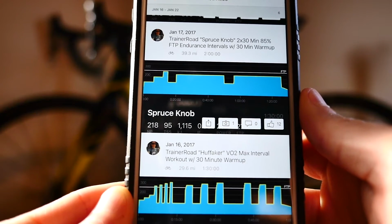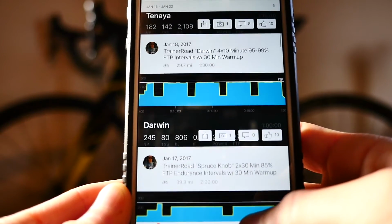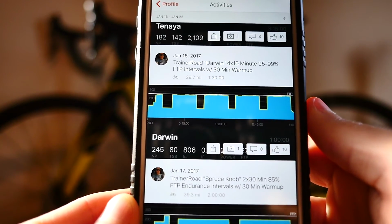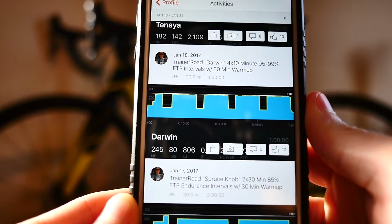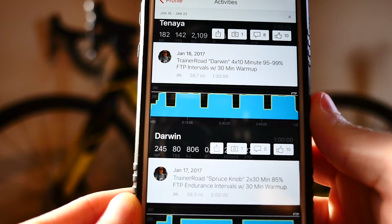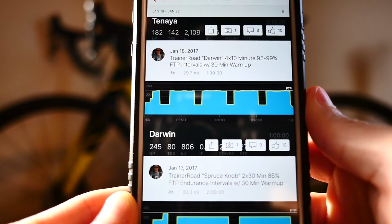Good workout. Felt really good here too. Again, my FTP I think was still at 274 here. Then going into Darwin the next day, I think I was still at 274, guys. I did TrainerRoad's Darwin. This is a tough workout: 4 by 10-minute intervals at 95 to 99% FTP. I did a half-hour warm-up before the ride, so I would have gone roughly 30 miles at this kind of power output.